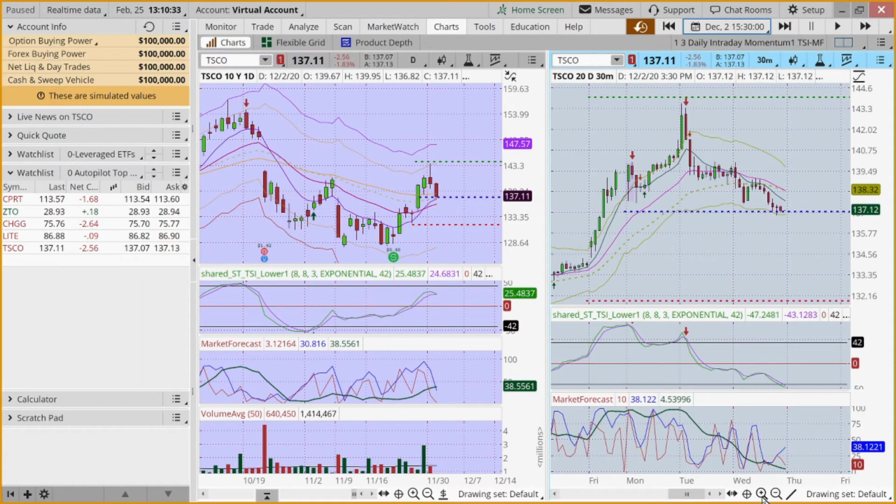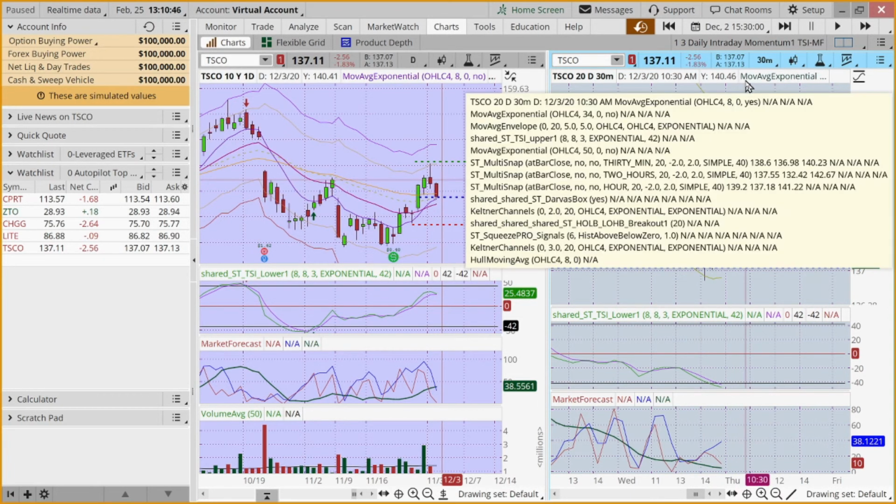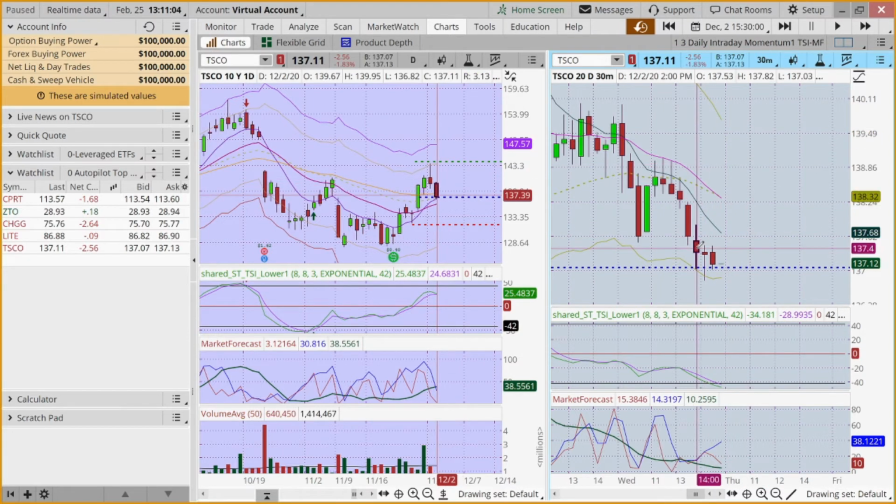So that tells me I should have filled right there, on this candlestick right here. Now, what I need to do in order to show that to you is either back up the clock and run through that order right there, and let's see, that actually filled at 14:25. Make sure I got that.